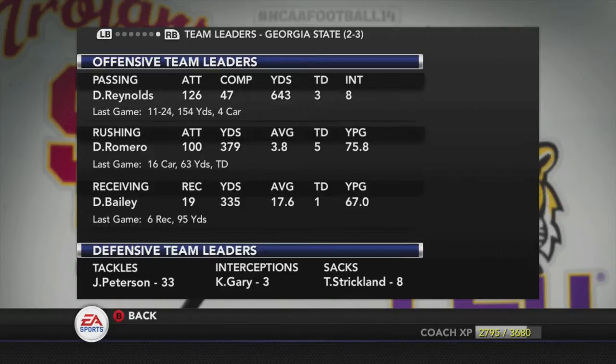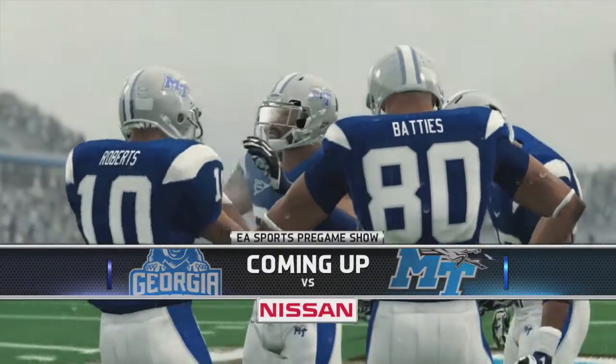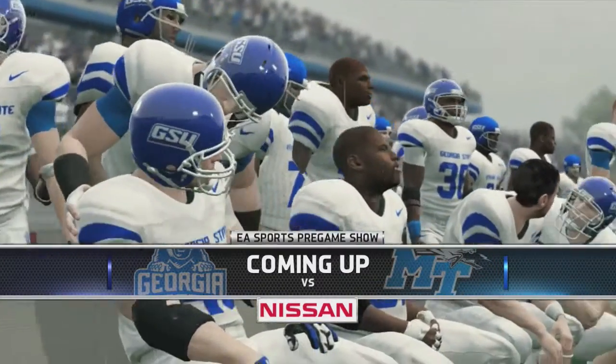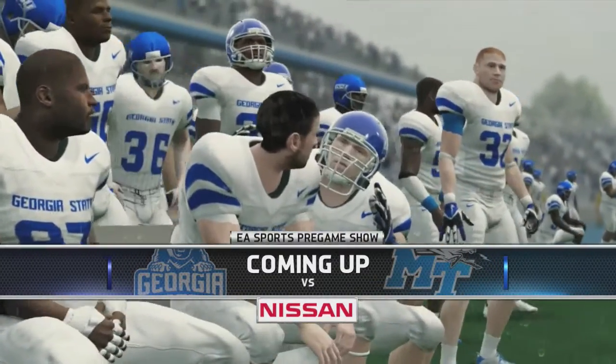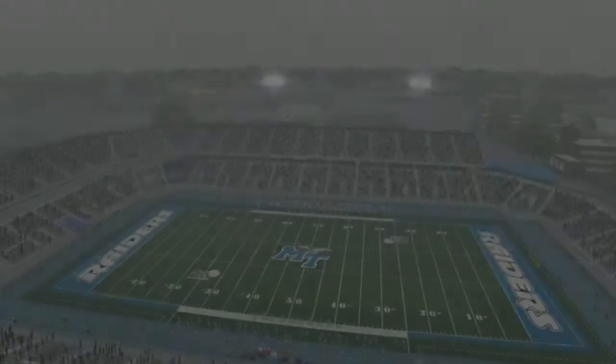Going into this game, we hope to get back to where we were before we met up with Troy, getting our ground game going, scoring points. We'll see if that happens today in the rain. We're going to send this one down to the field as the game's about to get started.